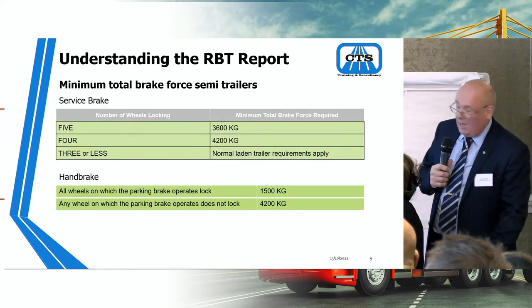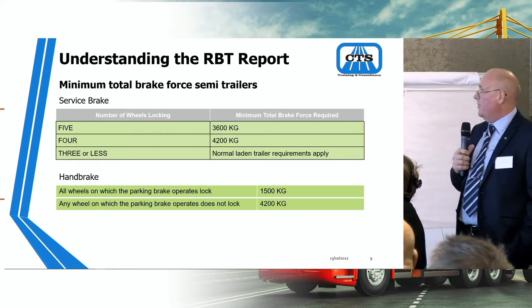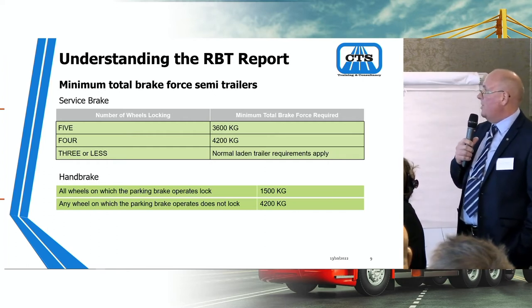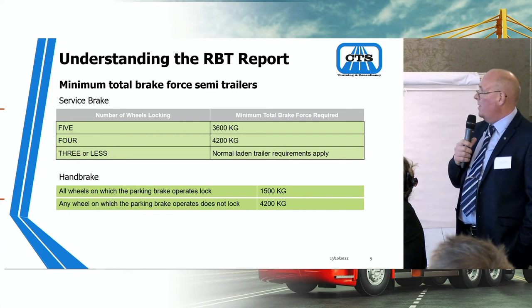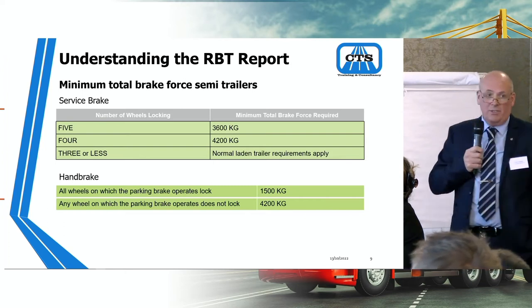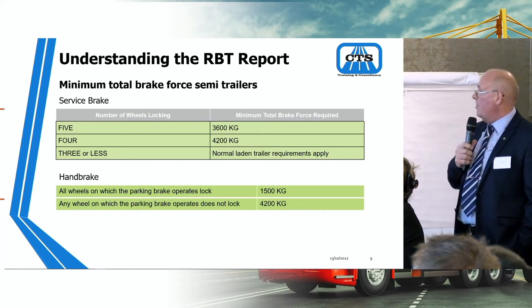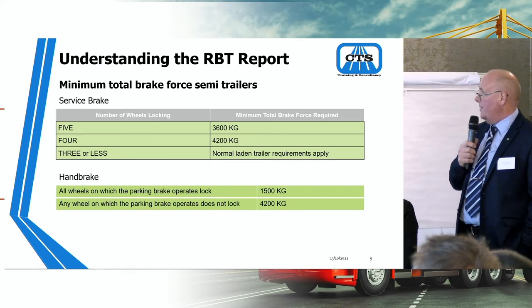And any other additional braking systems would need to hit 70%. So, semi-trailers, as I said, come into a bit of their own. They have a minimum total brake force for semi-trailers, and this is based on how many wheels lock. So if five of your wheels lock, we're looking for an overall brake force of 3,600 kilogram force. Four wheels lock, then it's a little bit more. And three or less, we would go back to the normal laden trailer weight requirements.